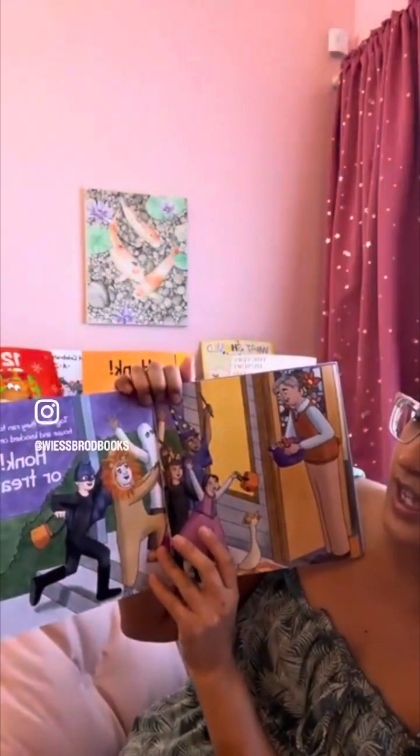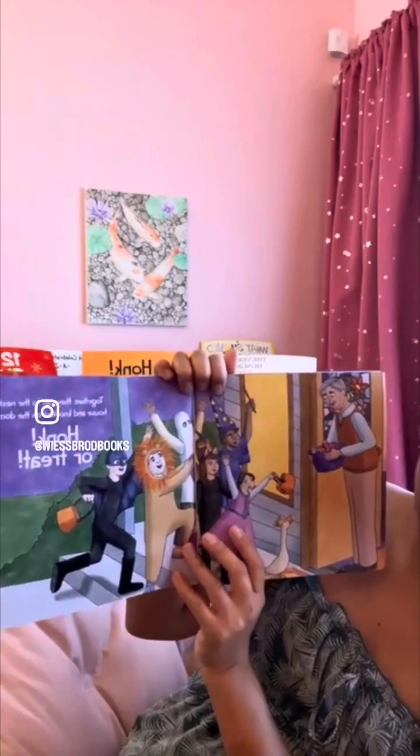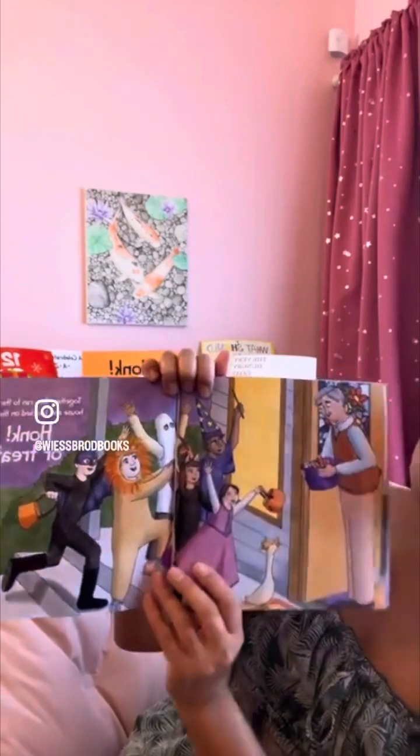Together they ran to the next house and knocked on the door. "Honk or treat?"